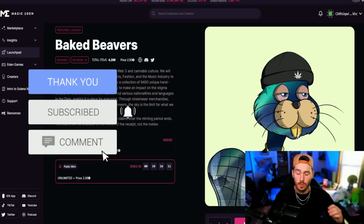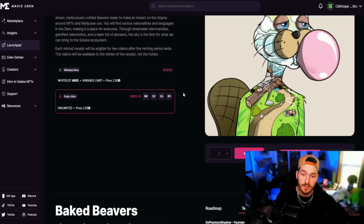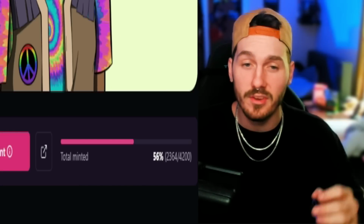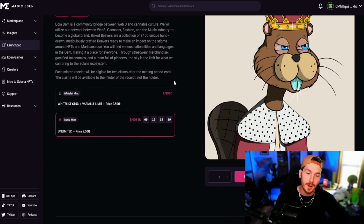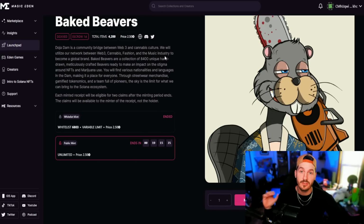Couple of things first is I do want to do a little bit of the NFT market update. We do have the Baked Beavers currently minting. They've been in public sale for about 5 hours now, and as you can see, they've only minted out 56% between whitelist and public. This is in no way, shape, or form to FUD this project. I actually minted 2 of these myself on the 100 soul challenge.